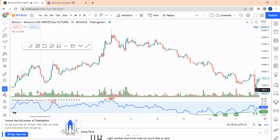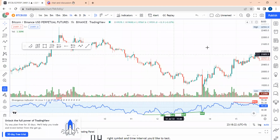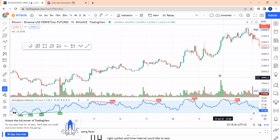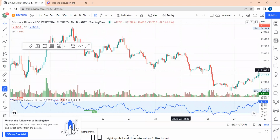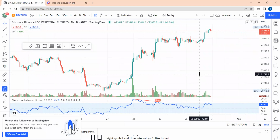This divergence indicator, you can use that. It shows you the bearish divergence and the bullish divergence. There is actually another indicator as well, which names the divergence, like hidden or regular. It shows the name for that as well. So you can use this divergence indicator, you can use the RSI, and you just have to be on your toes to find these divergences, and that actually works pretty good.